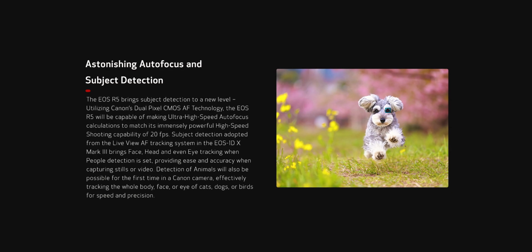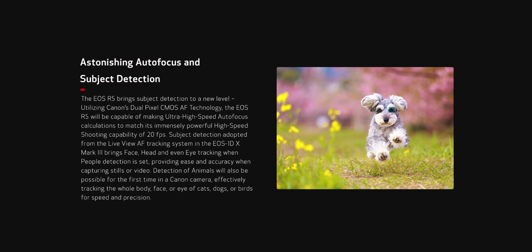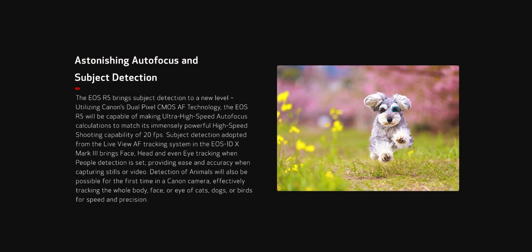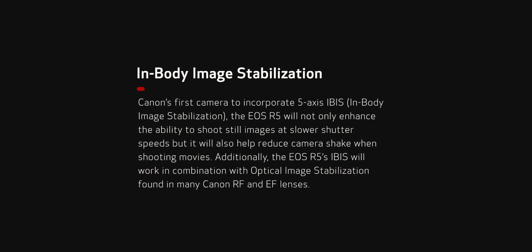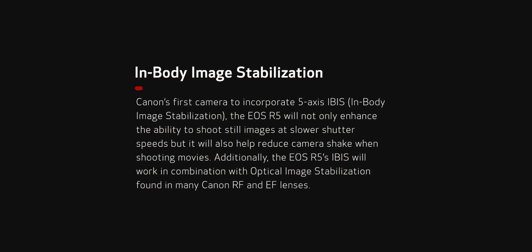Canon did improve their dual pixel autofocus. It can now better detect animals along with people, so you're getting that upgraded dual pixel autofocus in all modes. And then there's IBIS, so the EOS R5 has what Canon says is their first camera to incorporate 5-axis in-body image stabilization, and their stabilization can also work with the stabilization in the RF lenses, so you're getting even more stabilization. So those are probably the two biggest things to come out of what Canon just released.